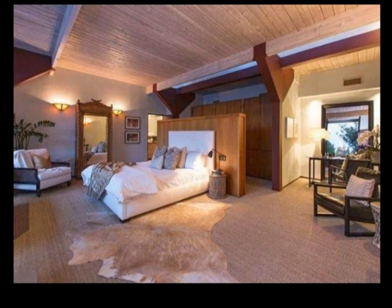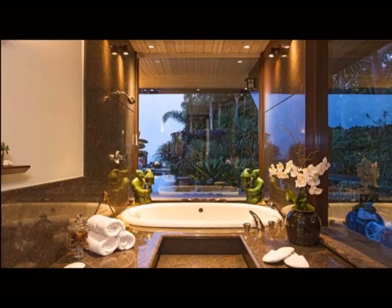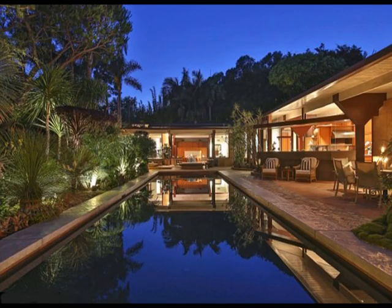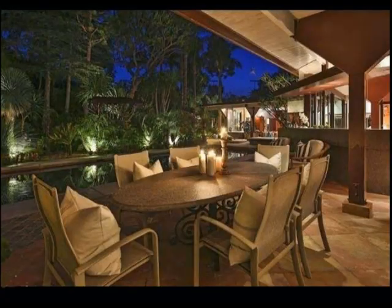The master bedroom was sunlit in the rear through the clerestory. The bathroom had a jacuzzi in front of a window, so you could lay in the bath while looking at the garden. Especially at night, the many windows made the house very transparent, with a roof that almost looked like it was floating.